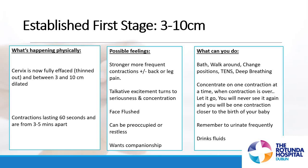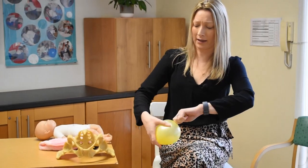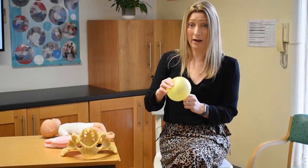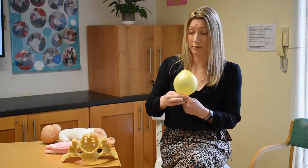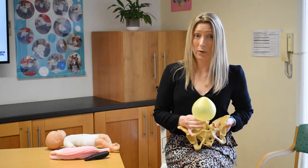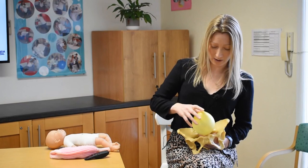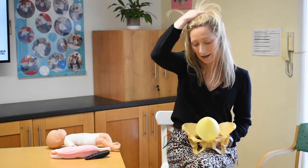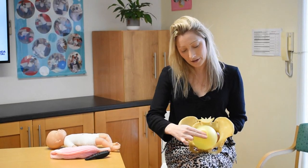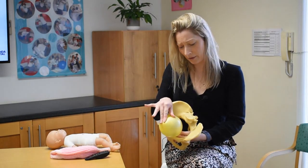Remember to urinate frequently. So why might that be important? Let's pretend this balloon is a full bladder, okay? A full bladder can at times be about 400 mils full, so it can hold 400 mils of urine, which is a little bit bigger than a can of 7-Up, okay? And when you're pregnant, and especially when you're heavily pregnant, your bladder just likes to sit there on top of your pelvis, okay?